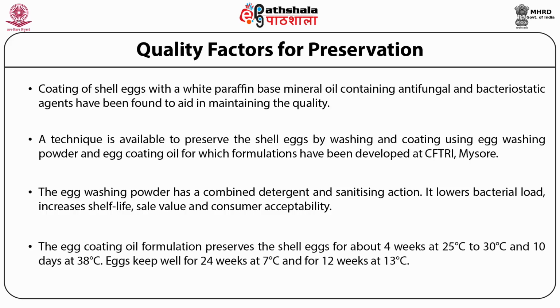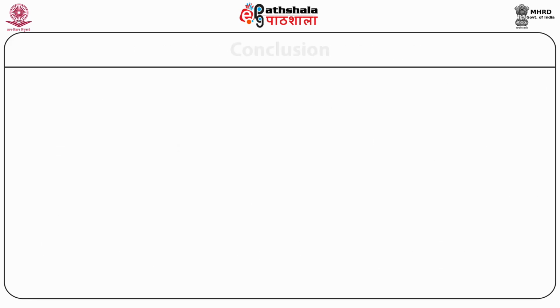The egg coating oil formulation preserves the shell eggs for about 4 weeks at 25 degrees centigrade to 30 degrees centigrade and 10 days at 38 degrees centigrade. Eggs keep well for 24 weeks at 7 degrees centigrade and for 12 weeks at 13 degrees centigrade.